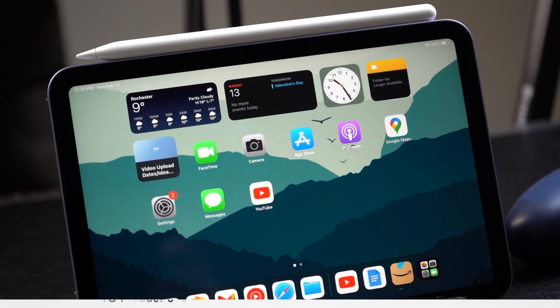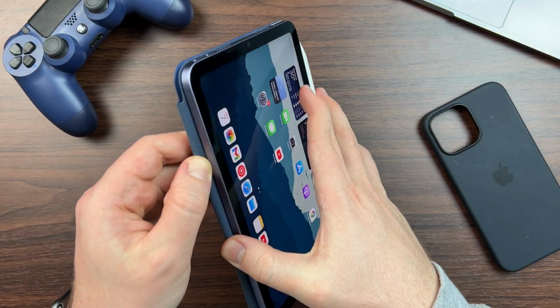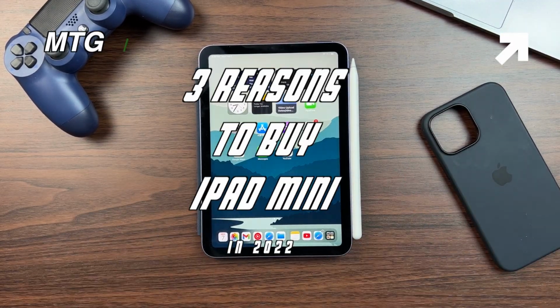Today I have right here the 2021 redesigned iPad mini, and I just want to talk about 3 reasons why you should consider picking one up in 2022.